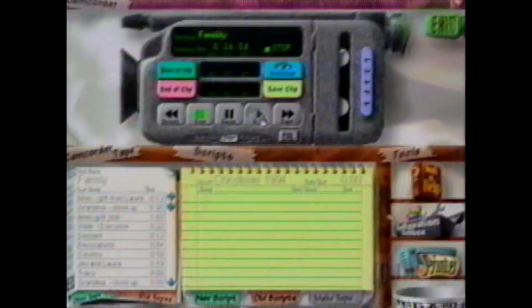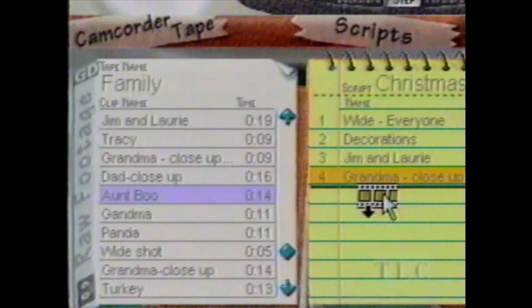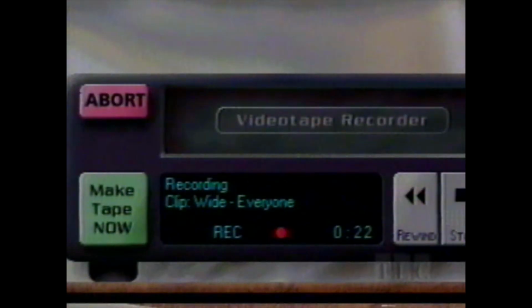All you need is the camcorder, VCR, and the PC you already own, even a 386. No additional hardware is required. Now, the graphical interface makes Video Director Home very easy to use. All you do is choose the shots you want, drag and drop them into the right order, and press Make Tape. It's literally that easy. Video Director Home compiles the tape for you automatically. And once the tape is done, you can also print great-looking labels and tables of contents for your various tapes.